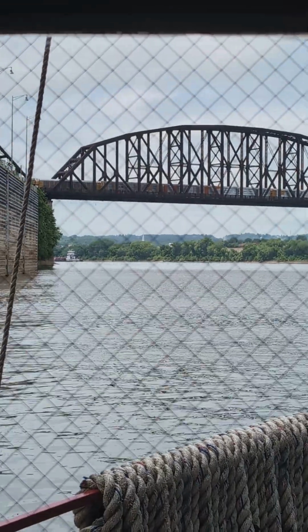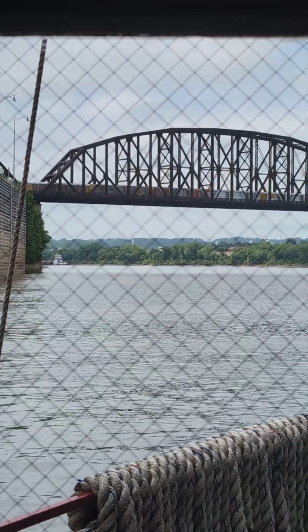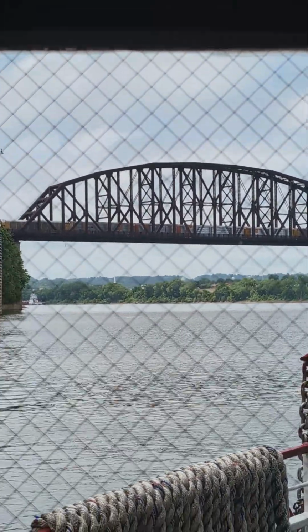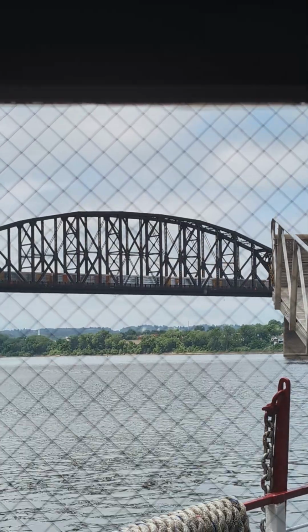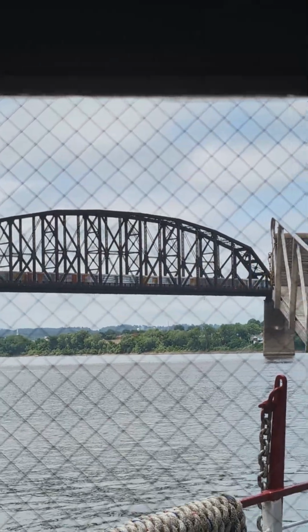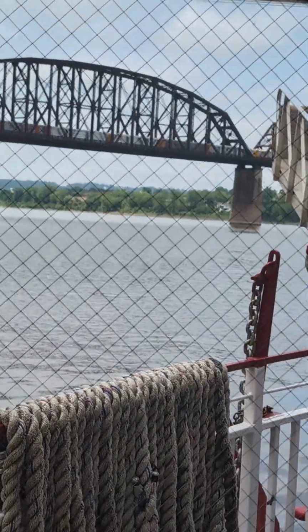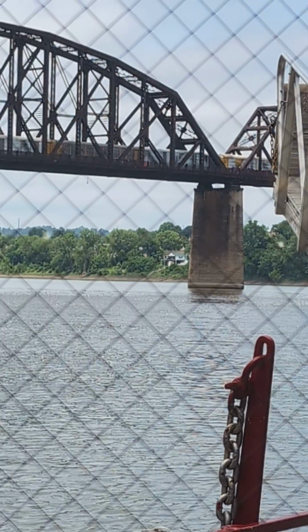Now we're coming out of the lock chamber, and once we get under the K&I Bridge, for Kentucky and Indiana, we'll be back to the Ohio River again, and you'll be able to see it coming downriver, starting from our right side, heading left, because it is downriver to our left, upriver to our right.